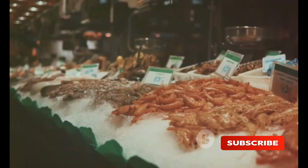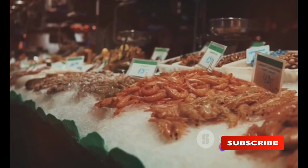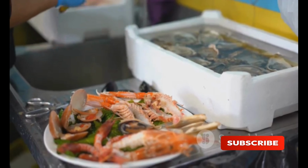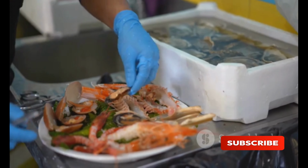Now, onto the shrimp. These little sea gems are delicate and require careful handling. They are scooped up, inspected for quality, and then placed into a separate container. But it's not just about keeping the shrimp, it's about keeping them fresh. The fresher the shrimp, the better the taste, and that's a fact.